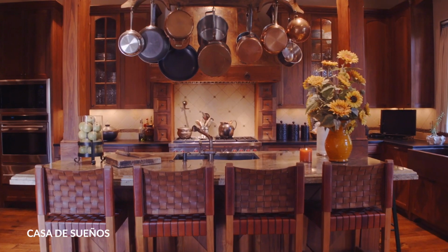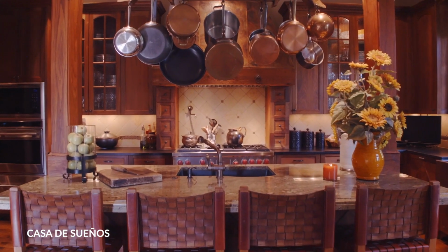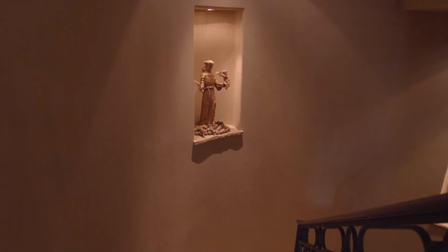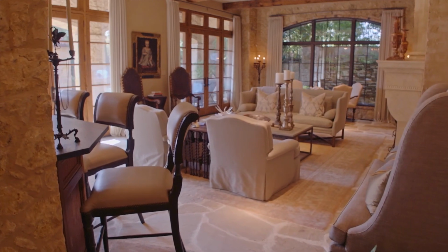The resulting Santa Fe-style compound was a true collaboration between art lover Brian and his now-deceased wife, Kayla. Brian and his new wife, Linda, still appreciate it even though they're leaving it behind for new adventures.